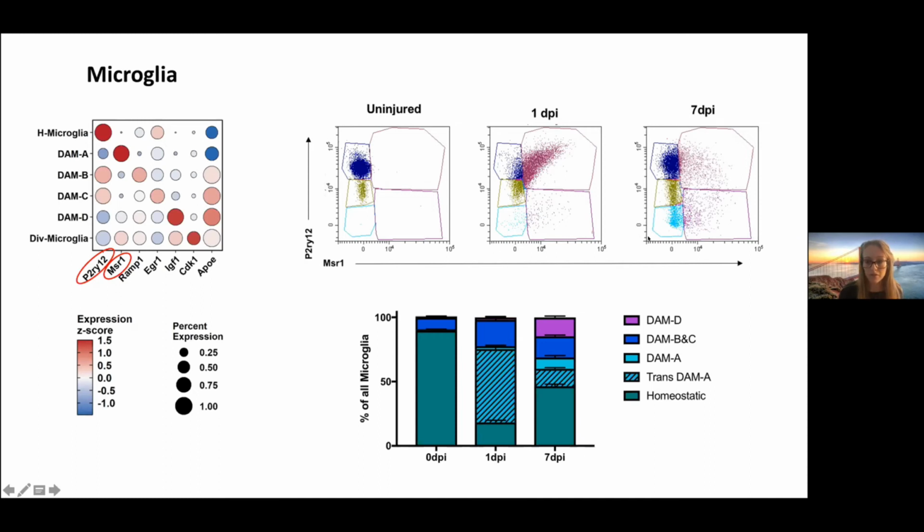This comes into view at 7 days as well, which is consistent with what we saw in our single cell analysis. So we do have some more validation to do. I'm working on validating the DMD population with this IGF-1 marker here. But this is a preliminary estimation of how the rest of the DAMs are also showing up over time.